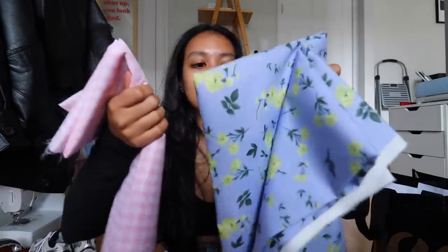Some things for this pop-up that I'm really trying to get done. We'll see if it ends up happening, but I'm hoping. These two. So pretty. This one's just a cotton fabric. And this one's actually also cotton, I believe. I want to make those pouches, the quilted pouches that I've been mentioning for the past who knows how many videos. But I don't know if I'll make them quilted or just box pouches.